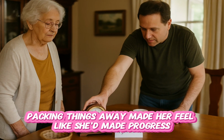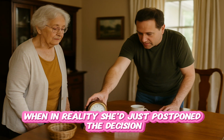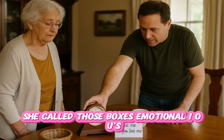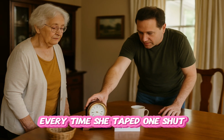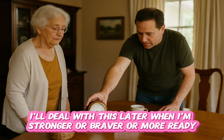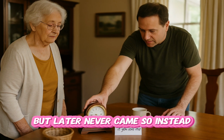Packing things away made her feel like she'd made progress, when in reality, she'd just postponed the decision. She called those boxes emotional IOUs. Every time she taped one shut, she was quietly telling herself, I'll deal with this later, when I'm stronger, or braver, or more ready. But later never came.